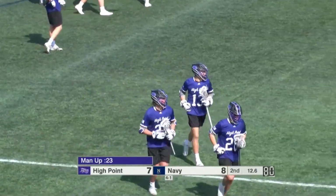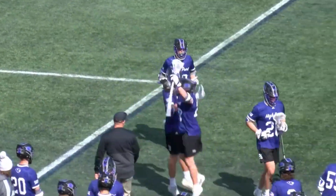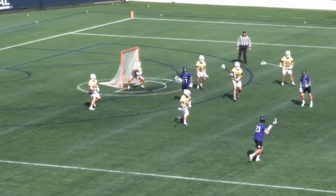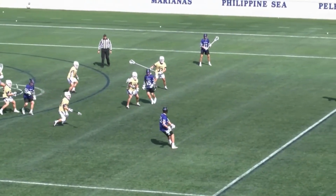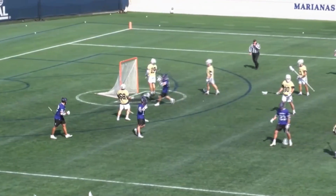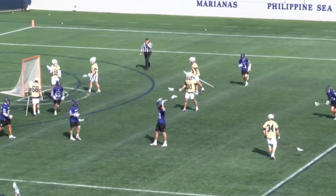We've talked about this in the past. There are good goals as a goalie to give up and bad goals as a goalie to give up. This is a good goal and nothing really you can do about it. Number 23 for Highpoint, Nick Murphy, just cranks a shot from about 12 to 15 yards out, puts it high to high past Pat Ryan.